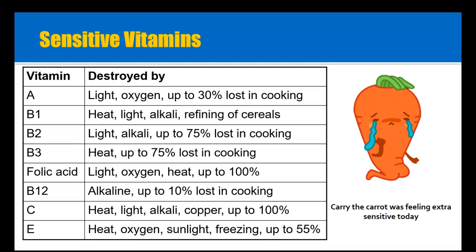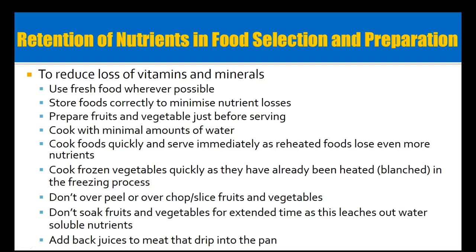So here's a summary of all of the vitamins that we have and what they're sensitive to. I'm not going to go through these, you can have a look at it, but I really would like you to know this because you need to be able to prepare food that's going to get the most nutritional content out of the food preparation. Now there are a whole bunch of ways that you can reduce the loss of vitamins and minerals. I'm not going to go through them because I'm just literally going to read them out. So I'd like you to have a read of them and write them down. Some of them I already talked about. And that's it for how to retain nutrients and the best methods for cooking.